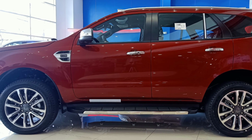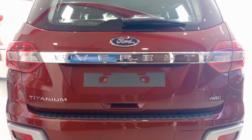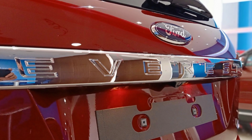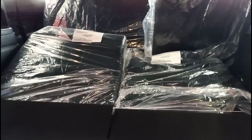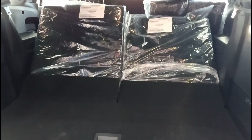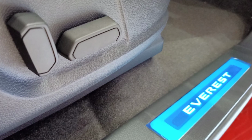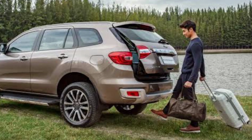At this point, it may still seem as if the Everest is no different than other run-of-the-mill PPVs. So it is probably a good time to start talking about its features, because this thing is loaded with bells and whistles. For starters, you get a huge panoramic sunroof, electronic folding third row seats, power adjustable front driver and passenger seats, an electronic tailgate that doesn't even require you to use your hands.